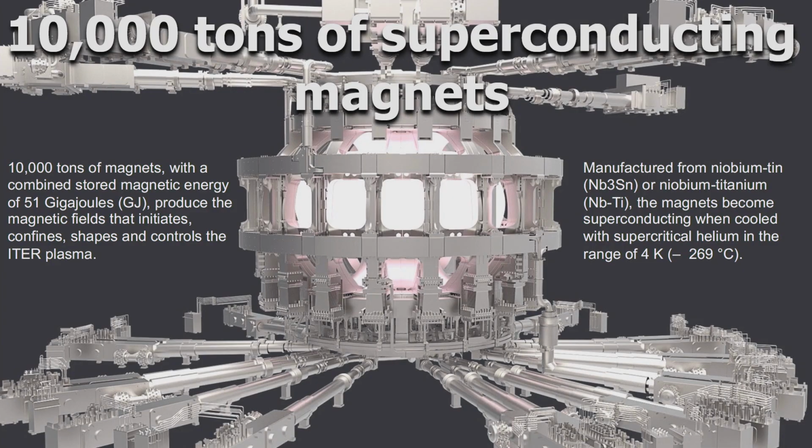Then we have superconducting magnets. We need the magnetic field to be really high to improve how well our plasma keeps the heat. This would not work with copper because it would heat up too much and then we would lose all the energy. So we're using superconducting materials, which in this sheer amount also, this is all the superconducting material that we're seeing here. It's really 10,000 tons of magnet material.